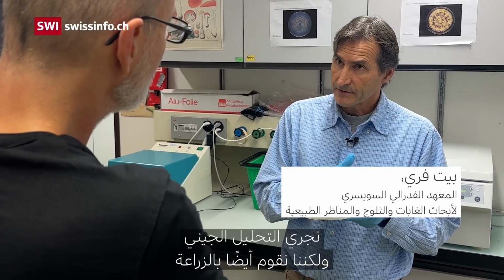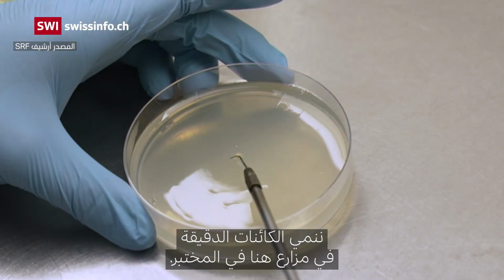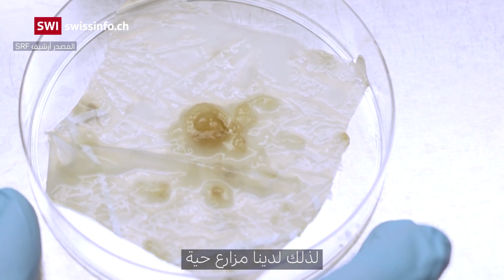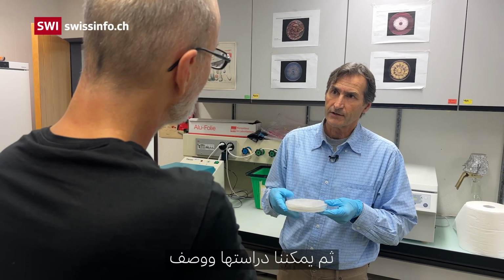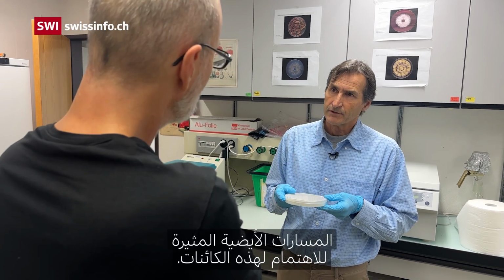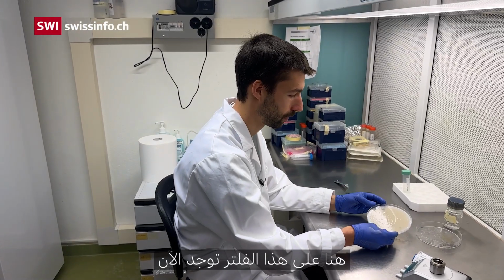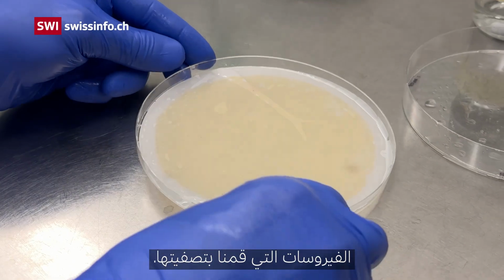We do genetic analysis, but we also do cultivation. We bring the organisms directly into cultures here in the lab, so we have living cultures, and then we can study and characterize interesting metabolic pathways of these organisms. On this filter are now the viruses that we filtered.